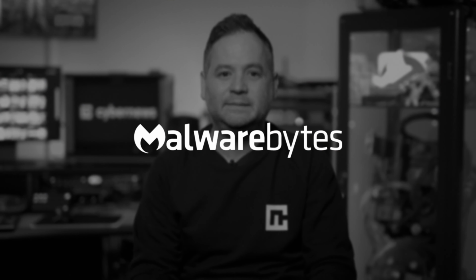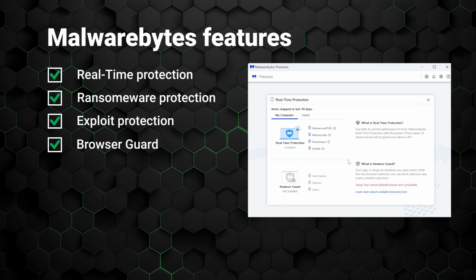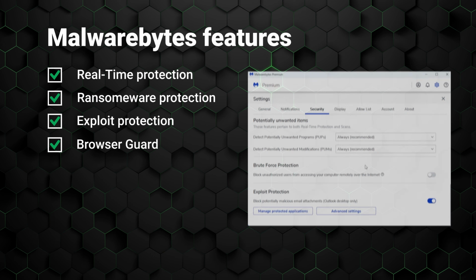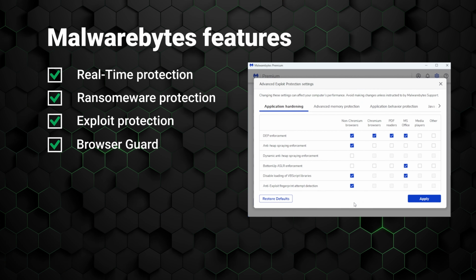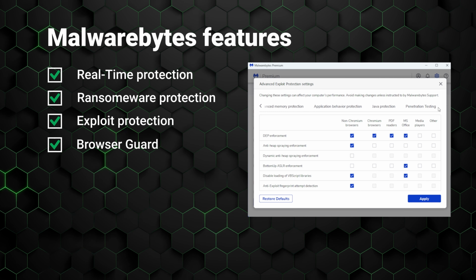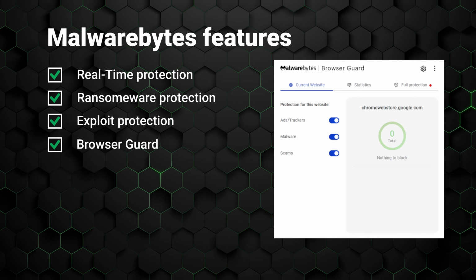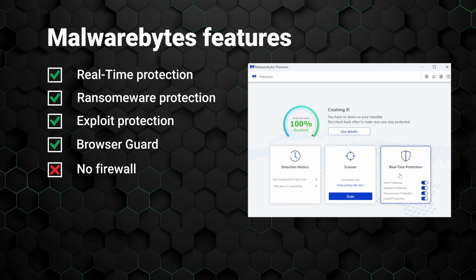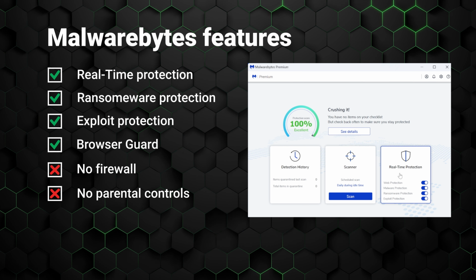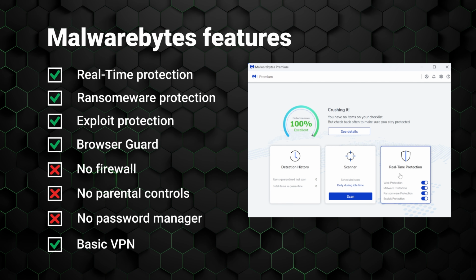Meanwhile, Malwarebytes seems like the opposite of Norton, with far less extra features, but it still covers all the necessary basics. There's real-time protection to safeguard you from threats in real time. If you want an extra security layer, then exploit protection will do just that. It's an advanced security technique that combats attacks that seek to exploit security vulnerabilities. I also found a browser guard for blocking ads and trackers, but that's about as far as the features go. There's no firewall, no parental controls, and no password manager. Just a pretty basic VPN that comes with more expensive plans.